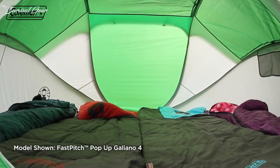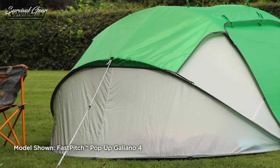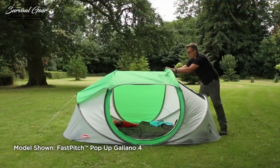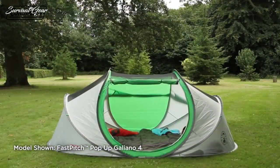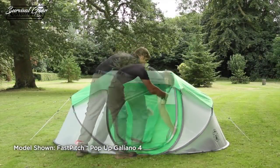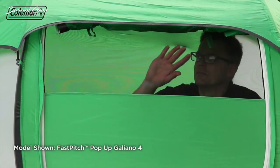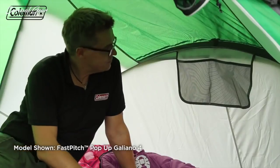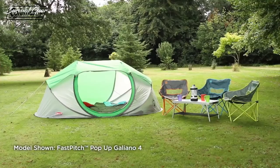For maximum airflow inside the tent, the Galliano features a removable roof panel, providing multiple ventilation options, from open sides to a fully open roof, which is also perfect for stargazing on warmer nights. The tent's double-layer door also aids ventilation when required, while the mesh ensures that bugs are kept outside. Valuables and small items can be placed in the interior pockets.